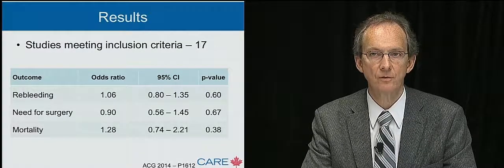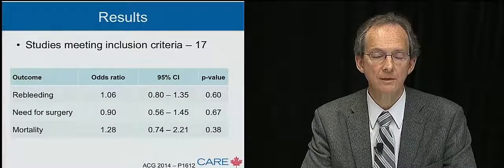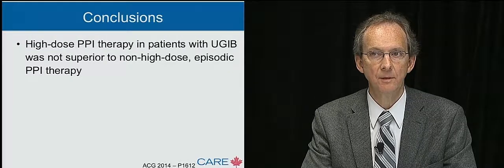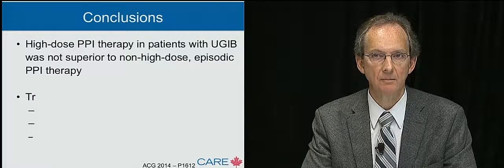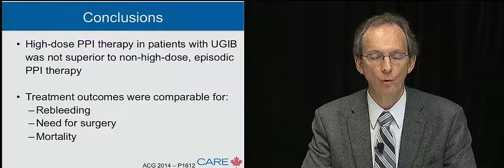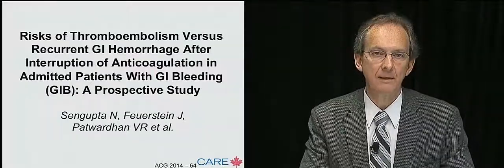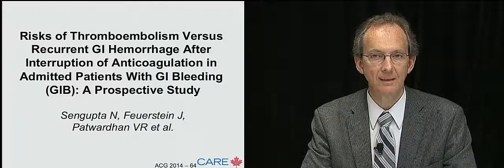And in summary, what they found, as you can see from this table, is that there was no difference with respect to the odds ratios for outcomes with respect to rebleeding, need for surgery, or mortality when comparing high-dose versus low-dose PPI therapy. And their conclusion, therefore, is that high-dose PPI therapy in patients with upper GI bleeding was not superior to non-high-dose episodic PPI therapy. And in fact, the treatment outcomes were comparable for all three outcomes that they chose. One of the other contentious areas in the management of GI bleeding is what to do for patients who are receiving anticoagulants, and that's the subject of the next abstract.